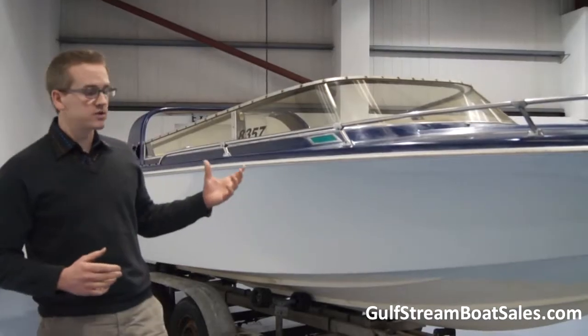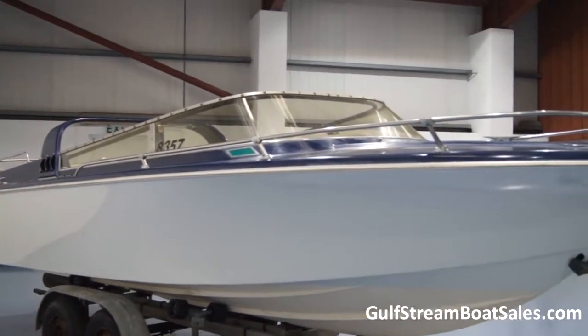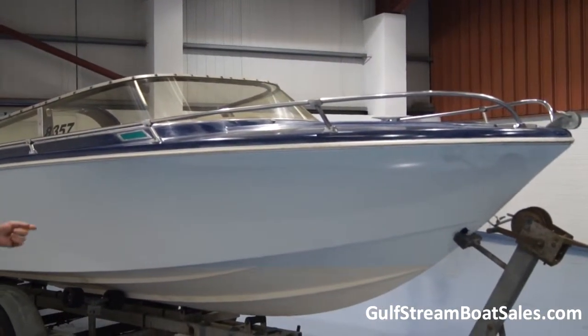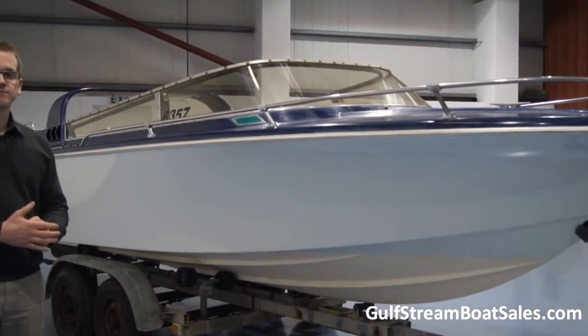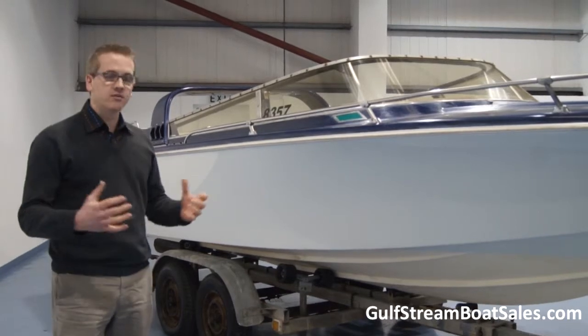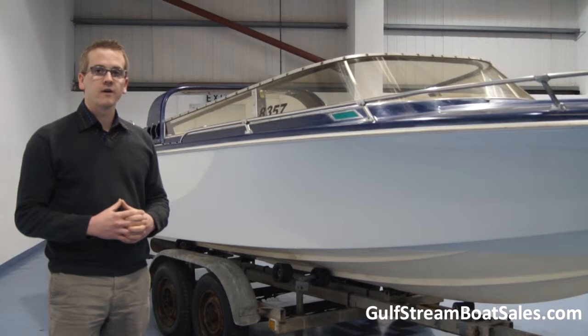The Capricorn was always known for its sleek lines, the fin on the back of it just behind at the aft end of the cockpit, and also a deep V hull, so it handles a coastal chop really well, and you get a really good turn of speed from the 165 horsepower engine.